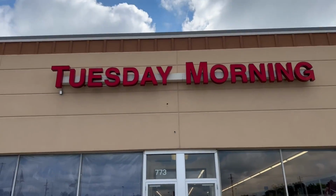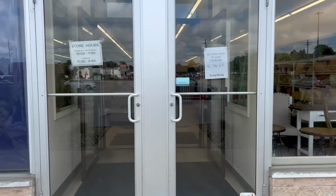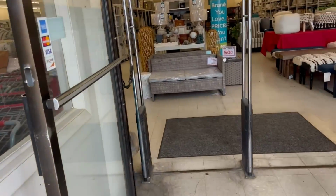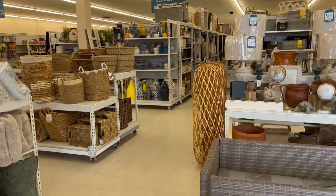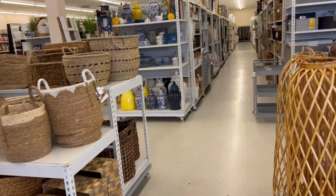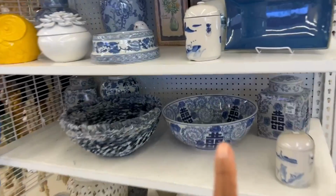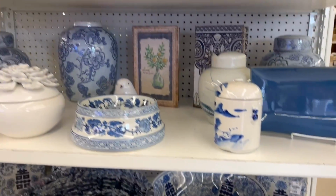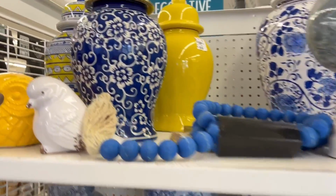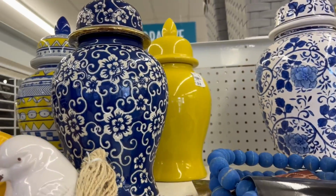Alright guys, before we go to our high-end look, we have to stop by here at Tuesday Morning and see what they have for us for fall. Okay. Hello! As you notice, guys, they have a lot of blue and white chinoiserie here because these decor pieces are all year round. You can style them for fall, summer, Christmas, and spring.